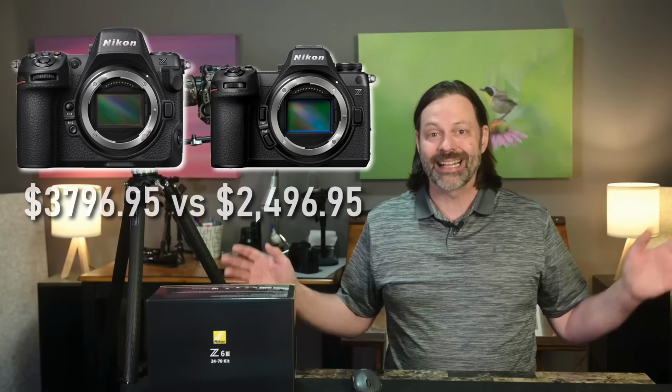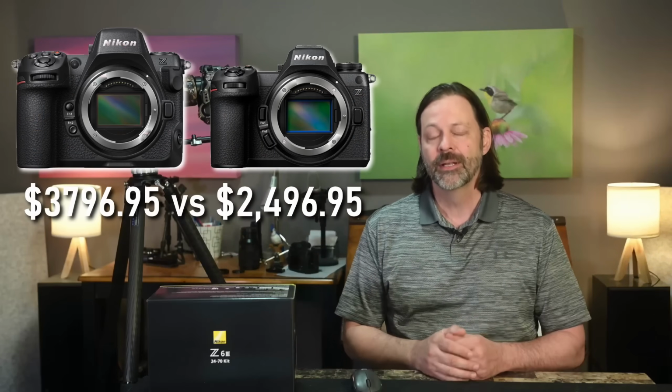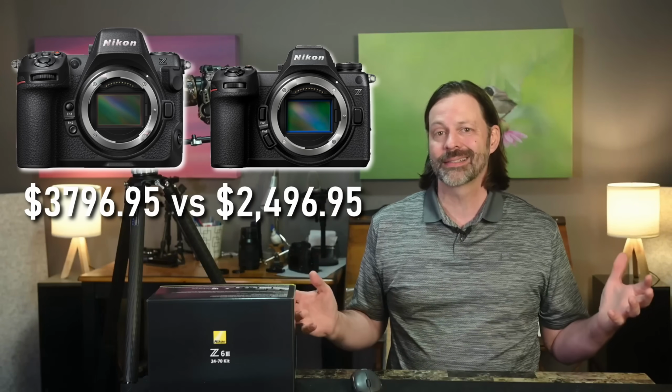The options. I could go crop sensor like a Z5. If you know anything about Nikon bodies, nice little camera. I could go Z8, that's the obvious choice. I mean, I'm already shooting expensive equipment, get the Z8. And then I saw this one, I saw the price and I'm like, oh boy, that's $1,000 plus less.